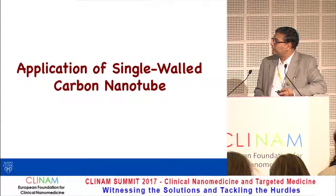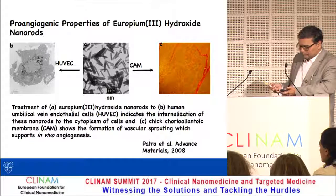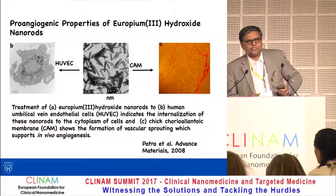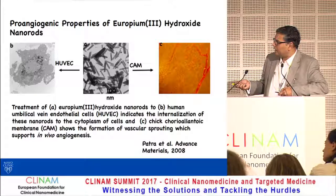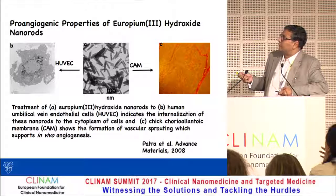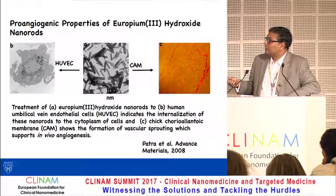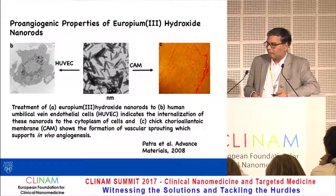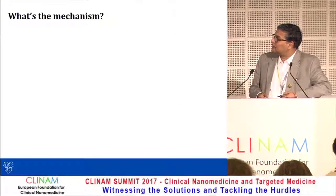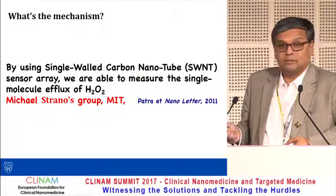And it started in a very interesting way, actually. So, we are working in the angiogenesis lab. We do a lot of things. And one of my fellows, Chittapatro, now in India, made a molecule, europium hydroxide, an inorganic nanoparticle, first time showing it to be highly angiogenic. We published this a long time ago. Now, obviously, what is the mechanism? We didn't understand why it was going on.